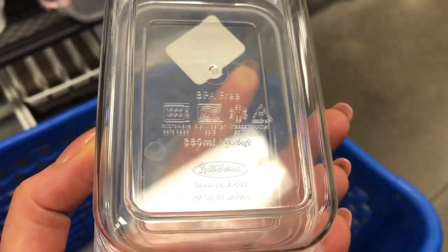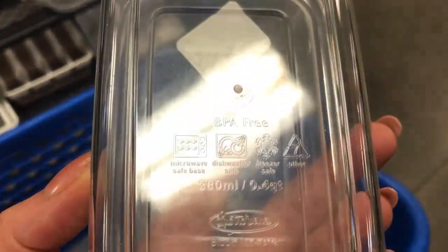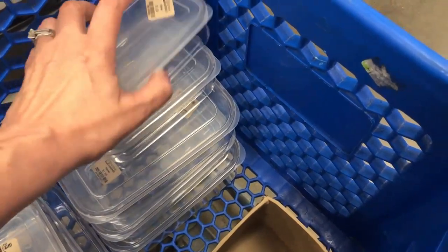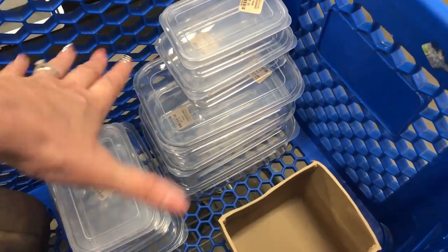And I like this set. These are made in Japan. I can't read the name without my glasses, but I see the made in Japan. They're BPA free and a bunch of other important things. So I like the made in Japan, and they're real quality. Like, this is a nice silicone lid, and the plastic's pretty clear. So I'm going to get that nice set.